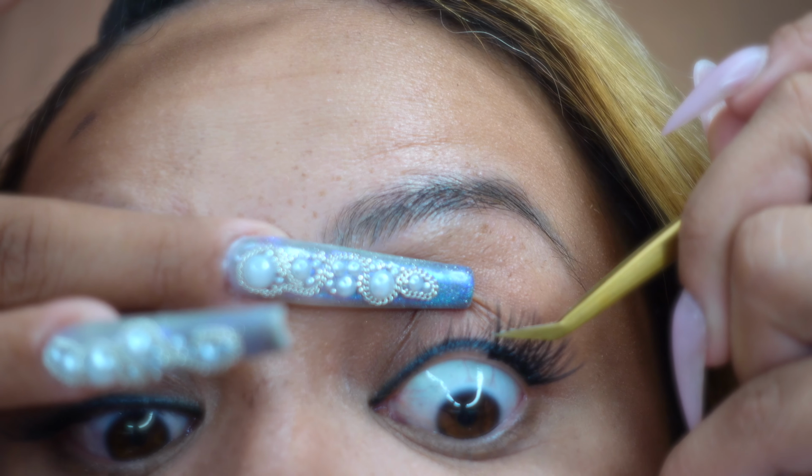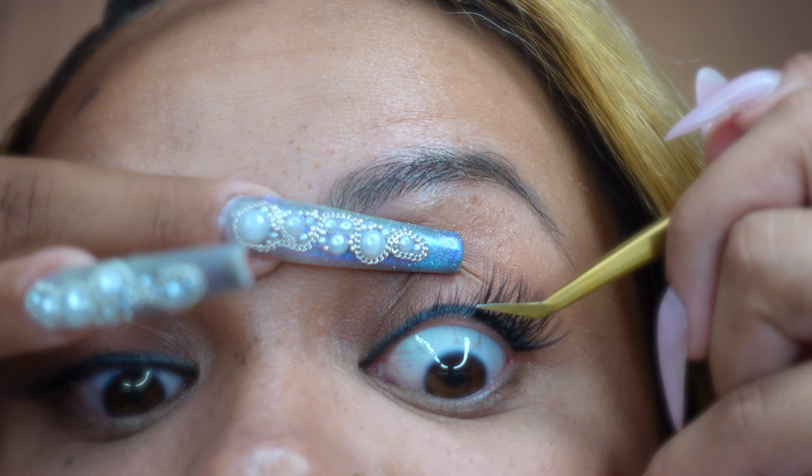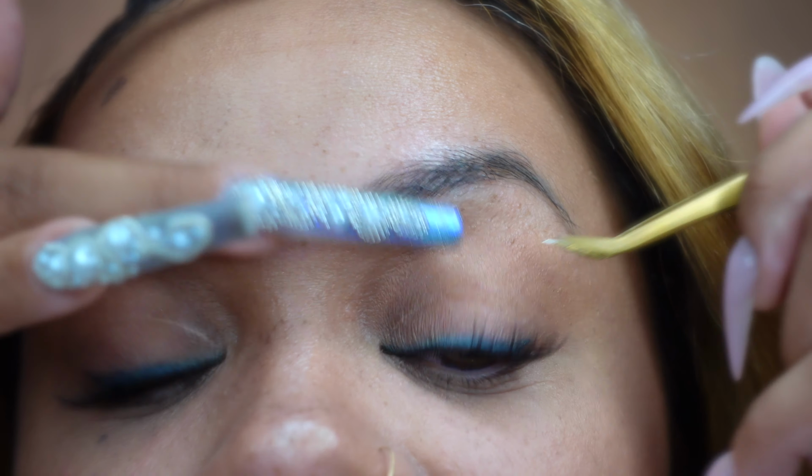Temu, what's poppin'? First of all, it's like a Temu / Amazon vid. How many lashes am I adding? I think I just need one more on this side. I'm not keeping track. Guys, if I added one extra lash on this side, that'll be so funny. Okay, let that dry. Me likey so far.